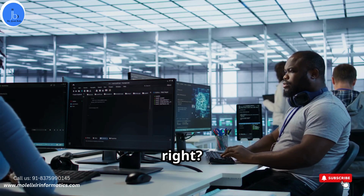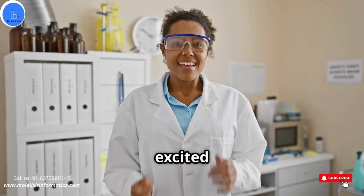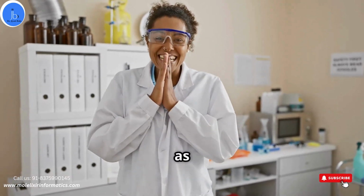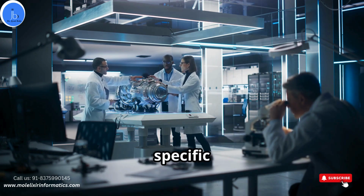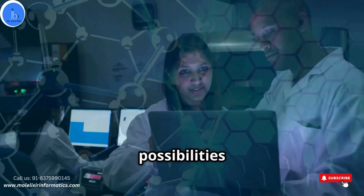Sounds like sci-fi, right? Well, welcome to the future of computational protein design. I'm super excited to share how this cutting-edge field is revolutionizing science and medicine as we know it. We're talking about creating proteins that don't just exist in nature, but are custom-built to solve specific problems. From tackling diseases to creating new materials, the possibilities are endless.